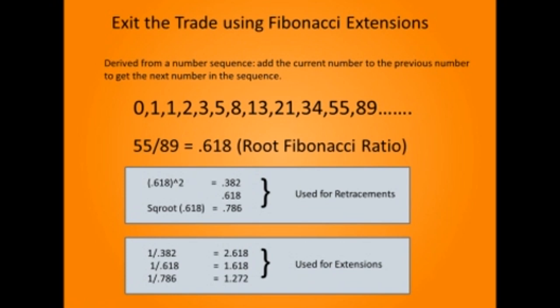Okay, the root Fibonacci is 0.618. What's interesting about the root Fibonacci ratio is that it is seen throughout nature. If you look at how the petals grow on a flower, they grow in proportion to the Fibonacci ratio. If you take the length of your forearm and divide it into the length of your hand, it will be very close to 0.618. It's uncanny. Most of your major bones, 0.618.